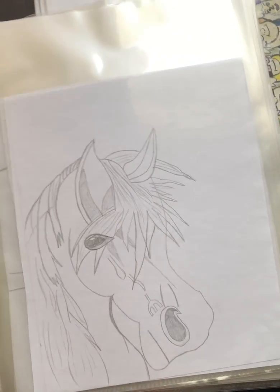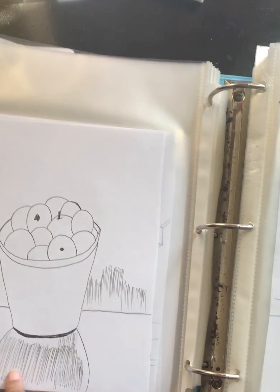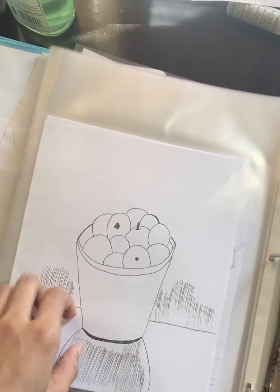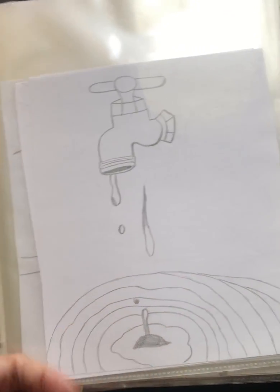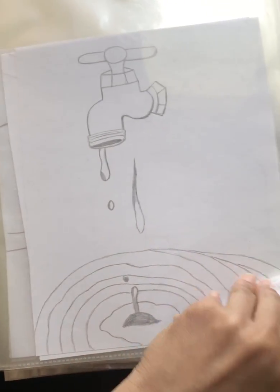They're beautiful. I love to paint them just as much as I like to draw them. Fruit basket. I can definitely do another one, more perfectionist than this one is. This one I did it with a pen, so it'll be a difference in my drawings based on what I use, whether it's a pen or pencil. This is just water dropping, the illusion of water dropping into a ripple of wave.